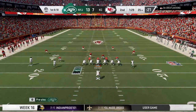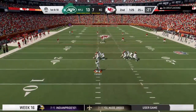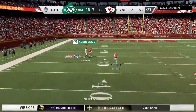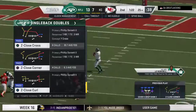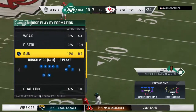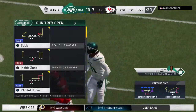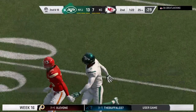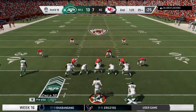Not only time, but they have 3 timeouts at their disposal as well, so that changes everything that you're doing here. Without those timeouts, you can only work the sidelines hoping to get out of bounds. Here, the middle of the field is still available because you can call timeout and regroup. Meanwhile, they take a shot to start the drive, but this is going to wind up incomplete. An incomplete pass leads to 2nd and 10 from the 25.